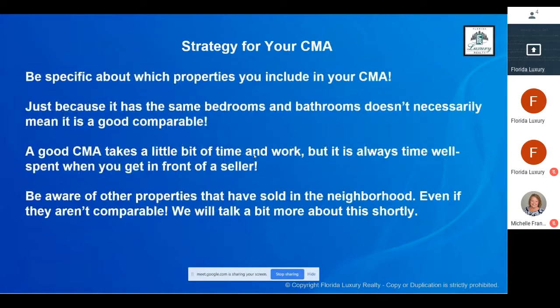So now some quick strategies for your CMA. Be specific about which properties you include. So don't just go, oh, that's a 3-2, 1,000 square feet, and my house is a 3-2, 1,100 square feet, I'm just going to grab every single one of them. Well, you could, but there are some factors in there that may not make all things equal. Just because it has the same number of bedrooms and bathrooms doesn't mean it's necessarily a good comparable. A good CMA takes a little bit of time and work, but it's always time well spent when you get in front of the seller. And then be aware of other properties that have sold in the neighborhood, even if they aren't comparable. And we're going to talk about that a little bit more.